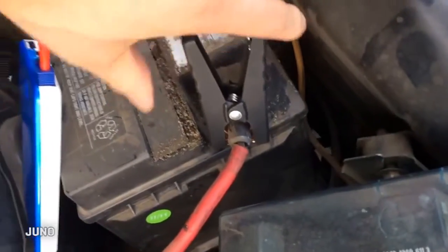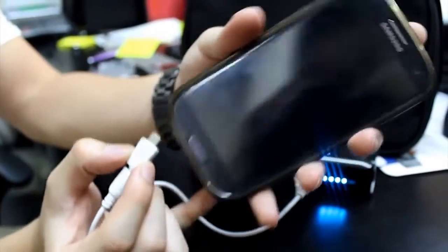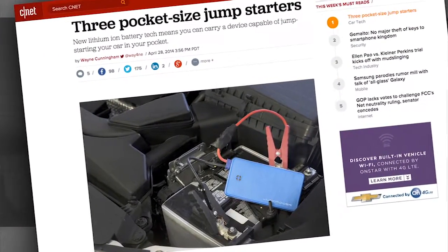In the meantime, you might want to look at one of the new breed of these portable battery packs that can jumpstart a car, or charge your laptop, or charge your phone. They're kind of do-all devices, and they're lightweight and small now. My colleague Wayne Cunningham did a nice roundup of several of these. You can find that at CNET.